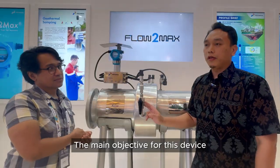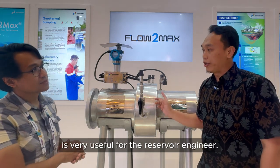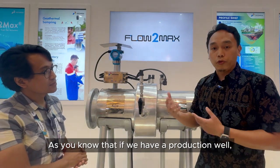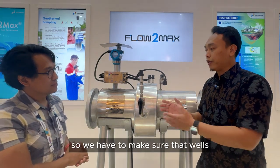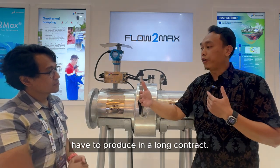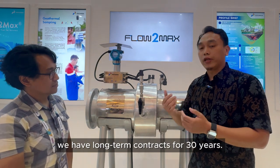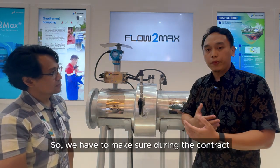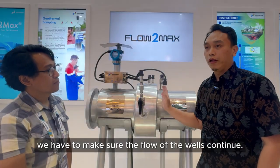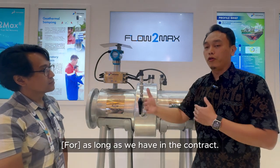Okay, so what tangible benefits does it provide to a geothermal power operator? The main objective for this device is that it is very useful for the reservoir engineer. As you know, if we have production wells, we have to make sure that the wells keep producing over a long contract. For example, in PGE, we have long-term contracts of about 30 years. So we have to make sure during the contract that the flow of the wells continues as long as the contract requires.